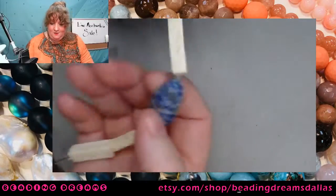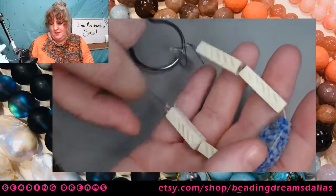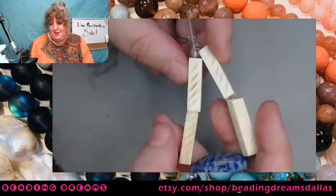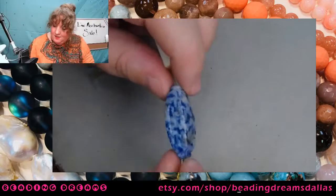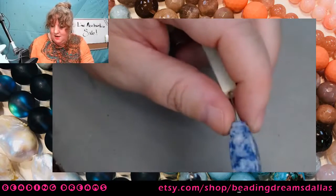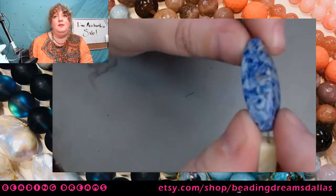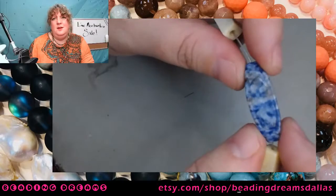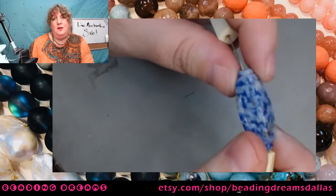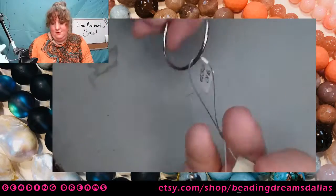We have these carved bone rectangular prisms. These are just over 1 inch long. And the star on this strand is the carved sodalite bead here in the middle. It's really, really pretty and just very intricately carved. We would probably sell it for $10 or $15 by itself, but you get 4 bonus beads for $10.